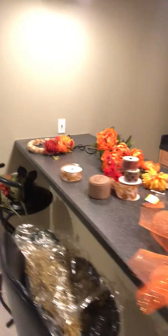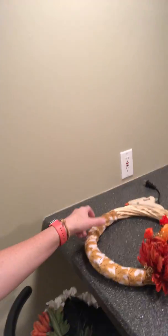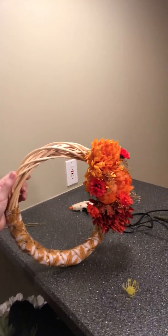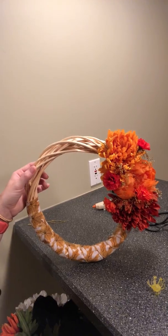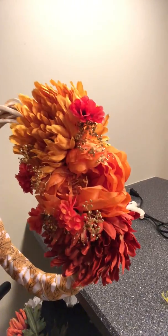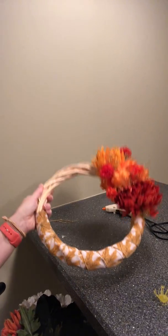All right, so that is... Here we go, finished wreath. I'll show you guys this. Since I showed you all of my mess, I'll show you some of the products that come out of my mess. This was very simple, but it's also very fun. I mean, it's got the glitter. It's got lots of flowers, very fall, very festive.